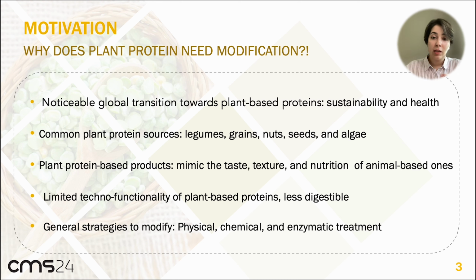Besides that, there is a huge challenge with digestibility because of the presence of anti-nutritional factors. These naturally occurring compounds, for example phenolic compounds, can interfere with the function of digestive enzymes like trypsin and pepsin, and this leads to a reduced ability for the body to efficiently break down and absorb plant proteins.